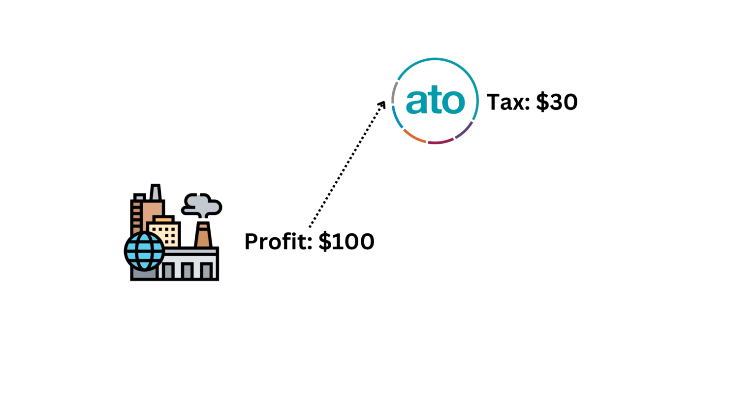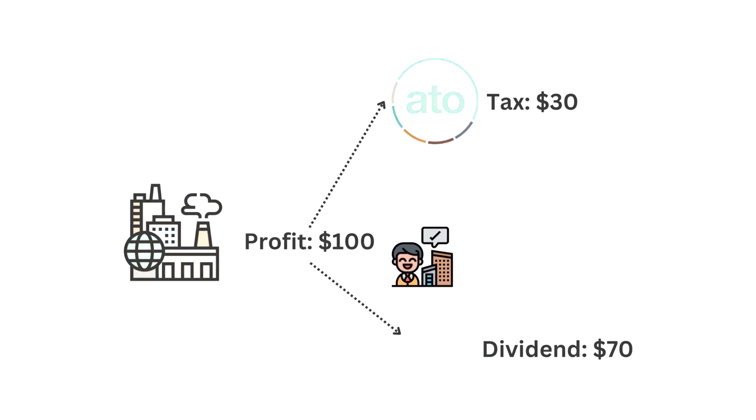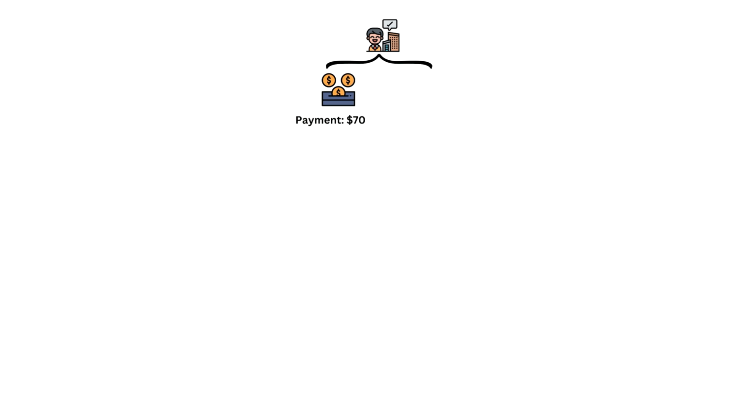The company decides to pay you the remainder of the profit, which is $70, in the form of a dividend. From the shareholder's perspective, you receive a payment of $70 in your bank account. But that's not the end of the story. Somewhere in the background, a 30% tax credit is also allocated to you. This is a tax the company has already paid to the ATO, and it is known as the franking credit.